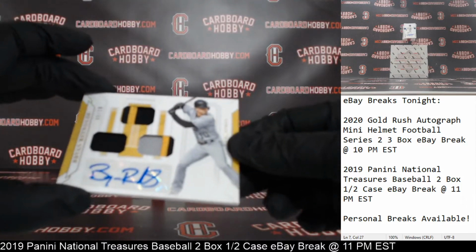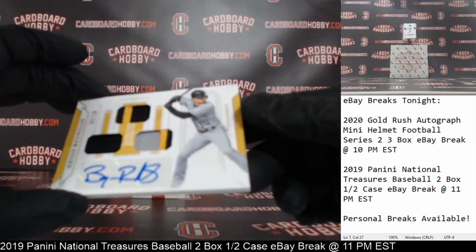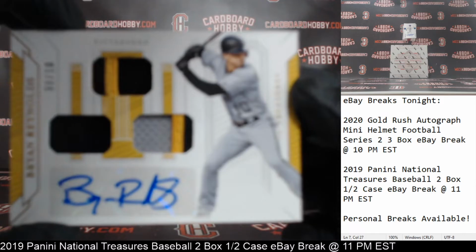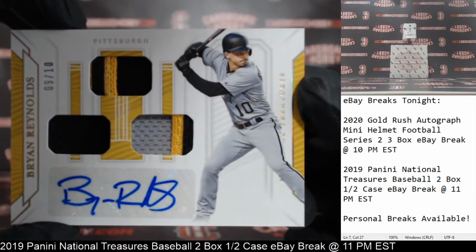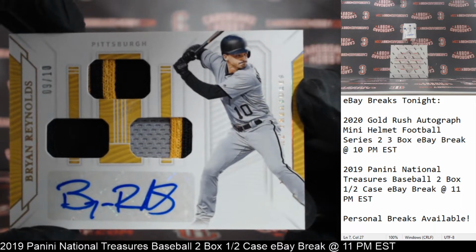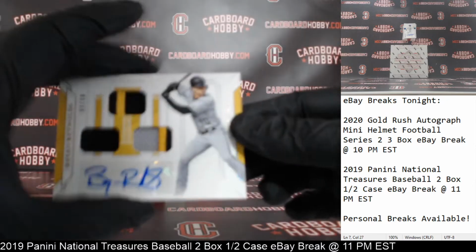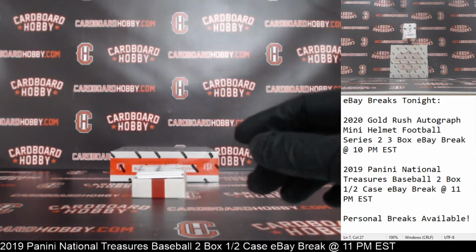For the Pirates, we got a Brian Reynolds, 9 out of 10. Two real nice patches there. Autograph. Very nice patches. Nice Brian Reynolds. Pirates.